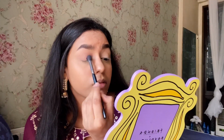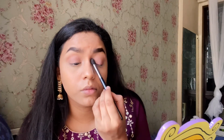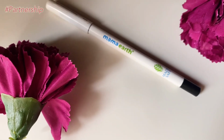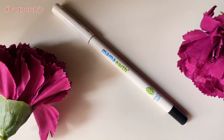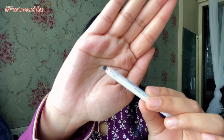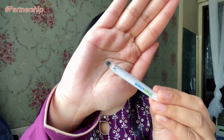And the focus of today's eye makeup look is going to be the kajal, because that is adding a lot in this entire look. So the kajal is the statement in today's look. So for that intense kajal, I'm using this charcoal black long stay kajal pencil from Mamaearth. I absolutely love this one. First of all, it has a beautiful formula. It is very black. It's like intensely black, of course you guys can see.